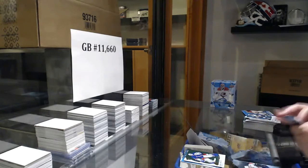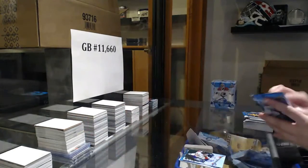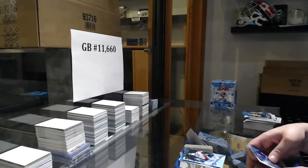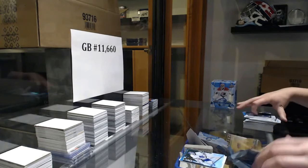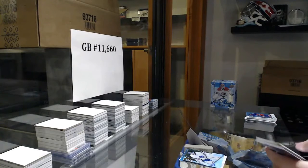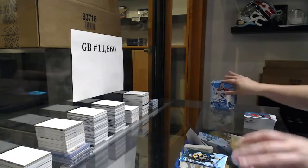Green for the Rangers, Henrik Lundqvist. And Ice Premier's auto number /399 for Florida, Brady Keeper. Green for Washington, Alex Ovechkin, tried to run away. And a /1299 rookie of Kasimir Kaskisuo for the Toronto Maple Leafs. Green for Buffalo, Jack Eichel. /499 rookie for Boston, Trent Frederic.